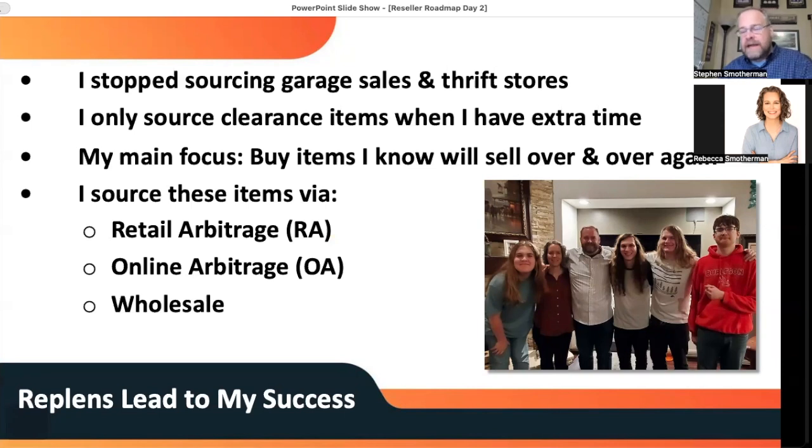In fact, that's the next three blanks in your worksheet. Find inventory gold mines via retail arbitrage, online arbitrage, and wholesale. That's a well-balanced Amazon business. Now, I don't think anyone should start all three strategies at the same time. I would say focus on one, maybe focus on wholesale, retail arbitrage, or online arbitrage first. And then when you start to get comfortable with that, I'd expand to the other arbitrage. So if you start with retail and start getting comfortable with that, then expand to online. Or if you start with online, then expand to retail.